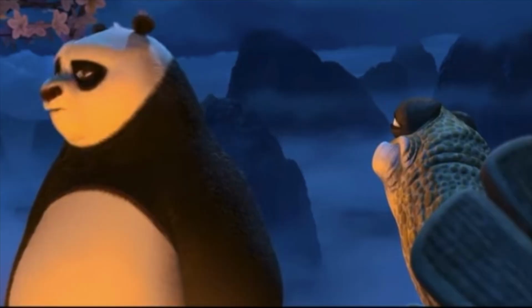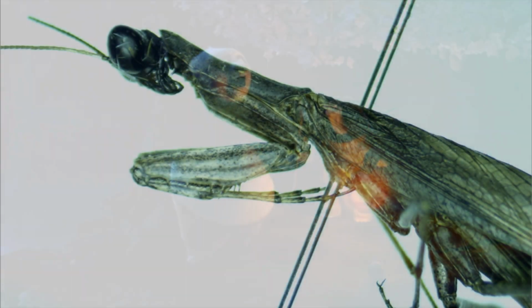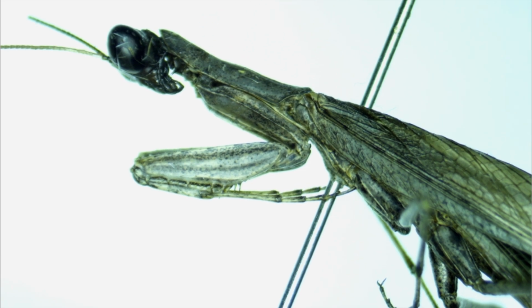If humans were to grow a raptorial limb, the shoulder would elongate out, and then your elbow would turn this way. So to do an accurate representation of a raptorial limb, you shouldn't do this. The first segment of the thorax is called the prothorax, and in mantids it's really elongated.